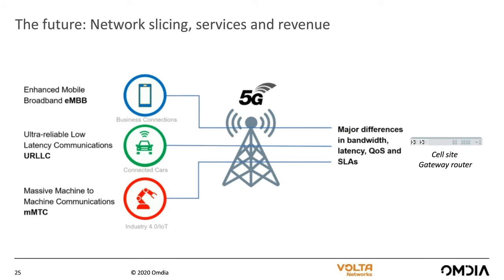Thanks, Joe. Yeah, so let's drill into that a little bit deeper. Joe was talking about how the whole network can be split up in different ways. Ultimately, that network needs to be able to accommodate a range of new services, right? We're talking about future-proofing, and in the future, network slicing is expected to be very important. The standards really define three broad categories of services.